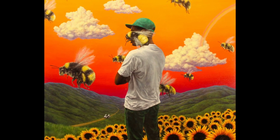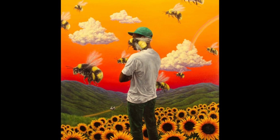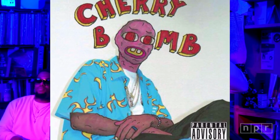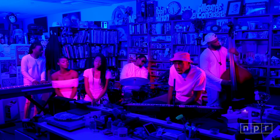How the creators collaborate is this beautiful image of Tyler in a white shirt and blue jeans. It's surrounded by this beautiful landscape of bees and flowers, which is so much different from his last album cover for his album Cherry Bomb, which showed he was going from this abrasive sound to a more upbeat one, exemplified by the album cover.